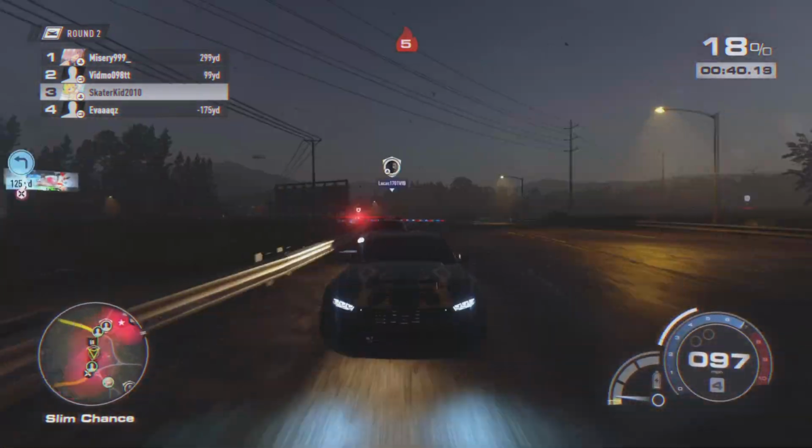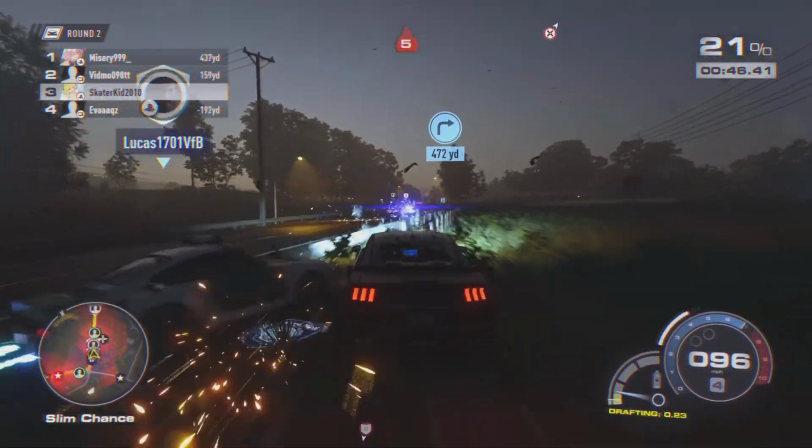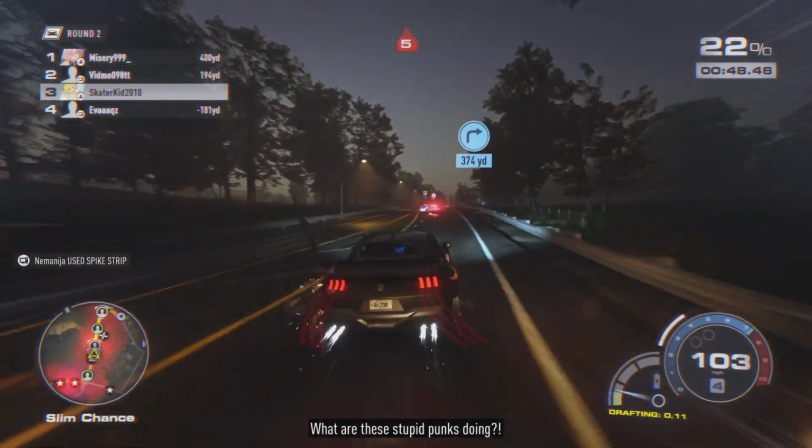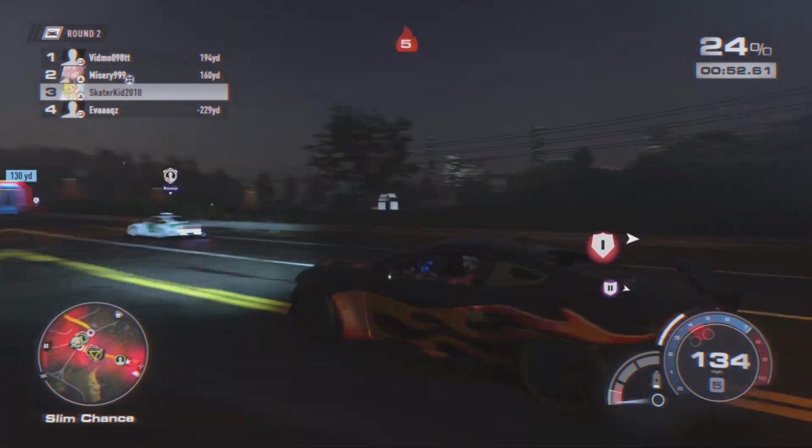Oh my god! What are these stupid cops doing? What the fuck is he doing?!